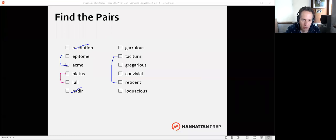chatty, talkative, friendly, right? But now loquacious and garrulous are related to those too, but they have a slightly different meaning. So I would argue that we could do it this way. Gregarious and convivial go together, and then separately, garrulous and loquacious go together. So garrulous and loquacious means you want to talk a lot, la, la, la, la, la. Whereas gregarious and convivial have to do with more being friendly and sociable. So they're more personality traits about your preferences and how you act. Garrulous and loquacious are specifically about a lot of talking.